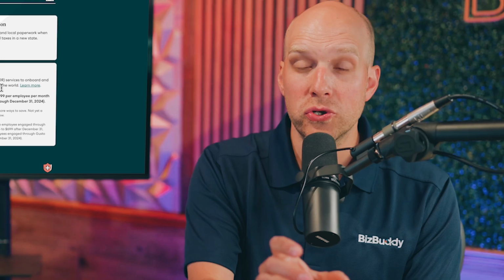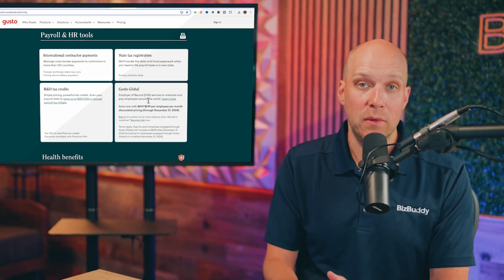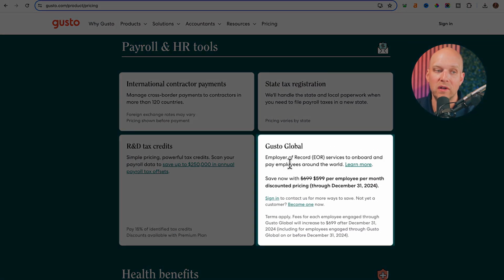But depending on the country that they're in, and it has to do with the culture and also some of the benefits that are awarded to them if they're full-time employees, some of these contractors may want full-time employment. Now, Gusto does offer this service. It's called Gusto Global, and they have an employer of record, oftentimes called an EOR service. And that is something that you're going to have to pay for.